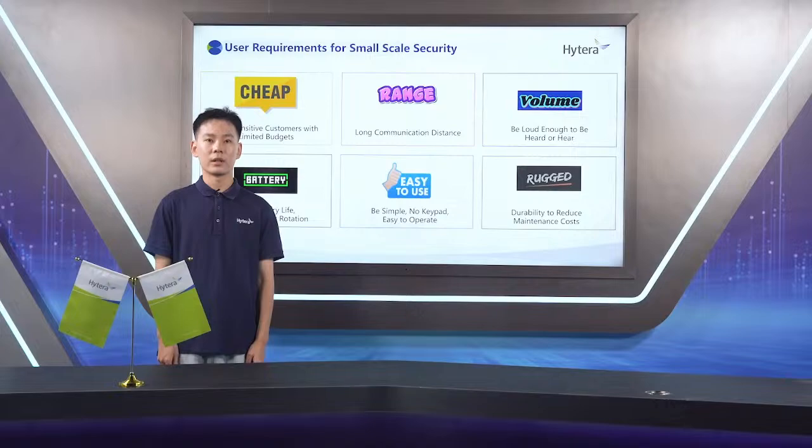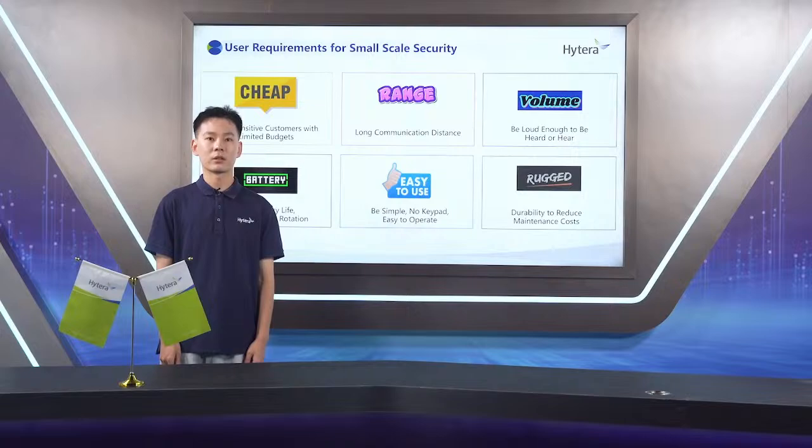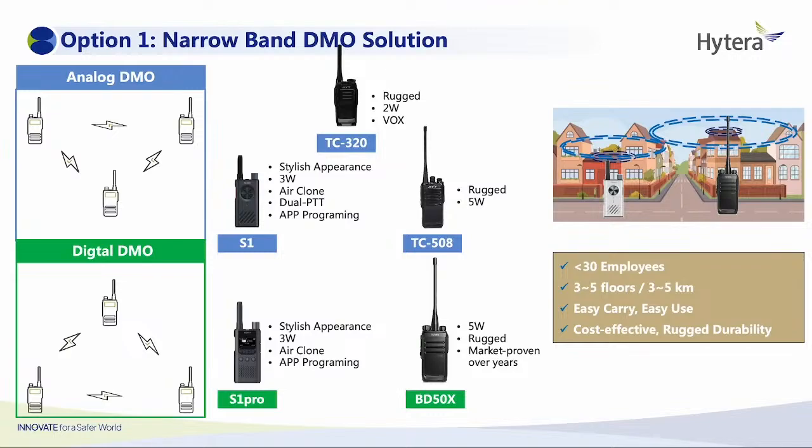Ease of use is equally important because these radios will be used by personnel with different knowledge levels. And finally, durability can't be overlooked. The radio has to withstand daily outdoor use while minimizing maintenance needs and after-service costs.